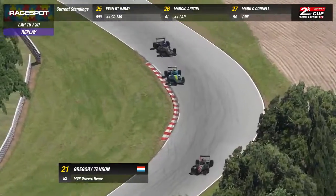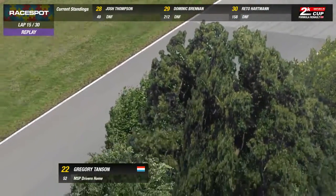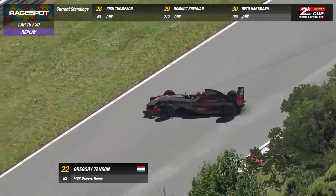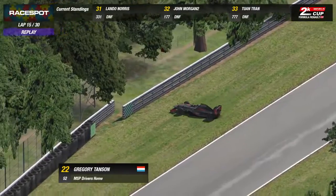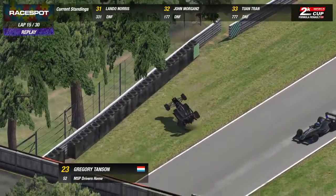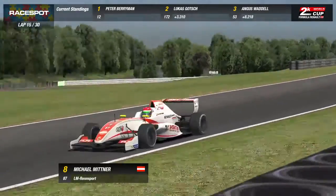And, well, Gregory Tanson, he just clipped that white line. You can see that there from our aerial coverage, and then that car spearing to the right-hand side. And Gregory Tanson, as a consequence, is pretty much out of this motor race. Yeah, it's just a difference of a couple of kilometers an hour, Will. It's not much to get yourself over that curb a little bit too much.